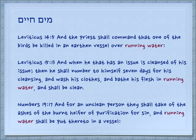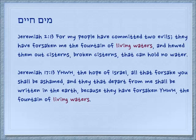And in Jeremiah, God refers to himself as the fountain of living waters. Jeremiah 2:13. For my people have committed 2 evils. They have forsaken me, the fountain of living waters, mayim chayim, and hewed them out cisterns, broken cisterns, that can hold no water. Jeremiah 17:13. Yehovah, the hope of Israel, all that forsake you shall be ashamed, and they that depart from me shall be written in the earth, because they have forsaken Yehovah, the fountain of living waters.